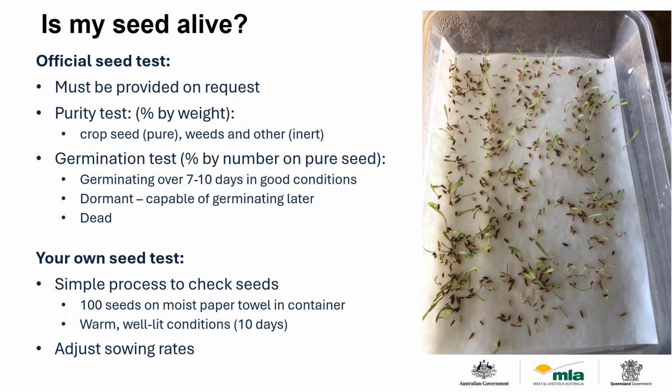Now, when you purchase seed, an official seed test must be provided upon request, and that includes two components. It's really important to become familiar with these. There's a purity test, which tells you what the components are inside your bag of seeds. So that would be the crop seed that you're looking for, the amount of weeds and other material. And there's also a germination test, which tells you how many of the seeds you want to plant are ready to go in terms of germination, how many are dormant and might come up later, and how many are dead.